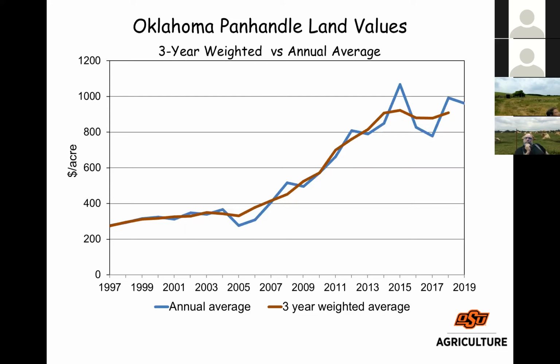So in reference to the Panhandle, we see some year-to-year variation, especially since 2014. A lot of this is due to the fact that we have some low sales volume to pick from in the Panhandle region. And then we have a change in the composition of those tracts in any given year. Pasture versus cropland. How many of those tracts are irrigated? Of those cropland tracts. And then the size of those tracts.